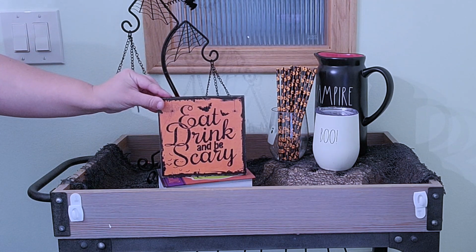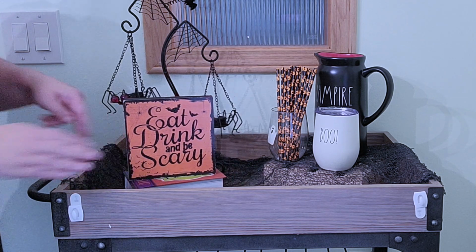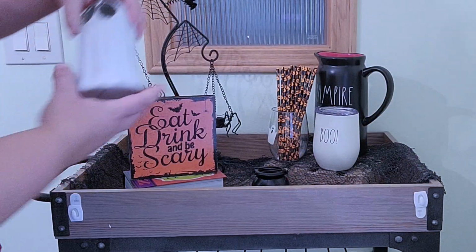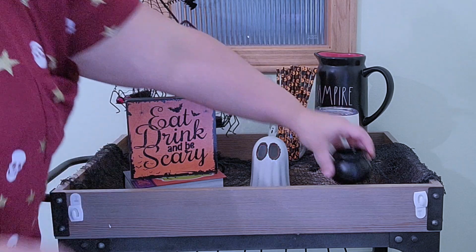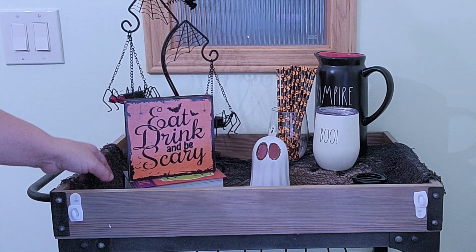Then to the front, I'm going to add a book for height and this eat, drink, and be scary sign I got from Dollar Tree a few years ago. Now, this bar cart is all about the booze, so I'm incorporating ghosts. Get it? Boo, ghosts. Get it? So I'm going to add that little Dollar Tree ghost to the front.